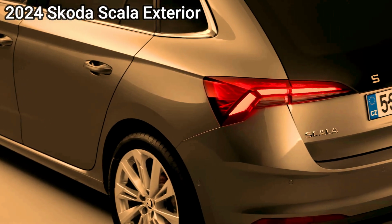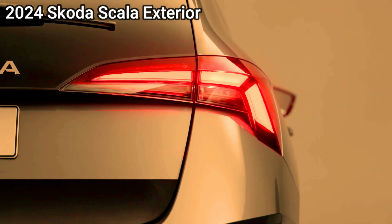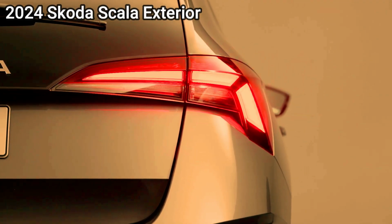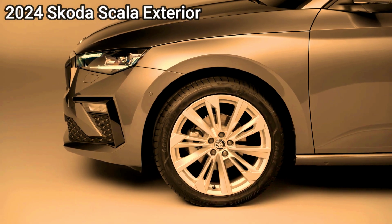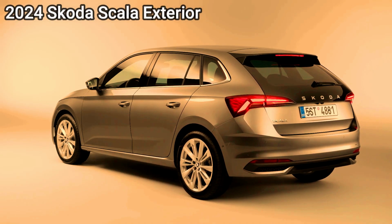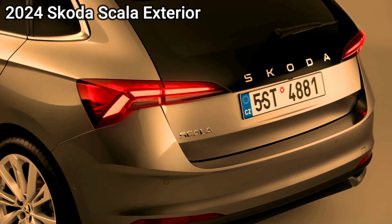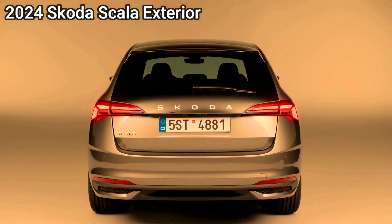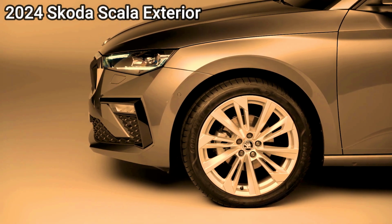Based around the entry-level 1.5-liter turbo petrol engine, but matched with a 6-speed dual-clutch auto, the PHEV system is good for 150 kilowatts with the help of a solitary electric motor and a 25.7 kilowatt-hour lithium-ion battery pack, which combined to deliver a claimed electric cruising range of up to 100 kilometers on the WLTP cycle.